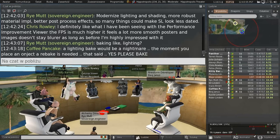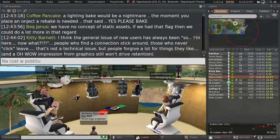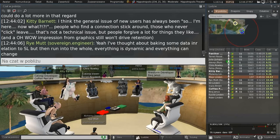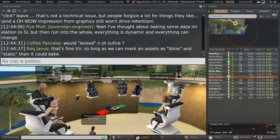Does seem like that would coexist kind of uneasily with our in-world build capabilities, and people can change anything they want anytime. To Beck's comment about if we had a flag for static assets, I don't think content creators would check it. I mean, we have the locked flag, but it doesn't really get used.